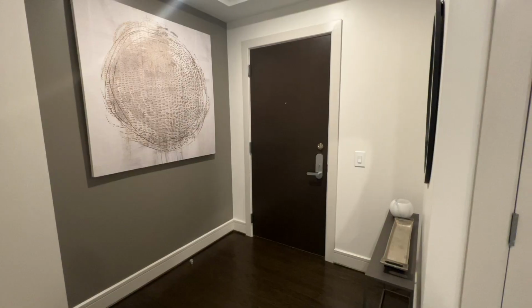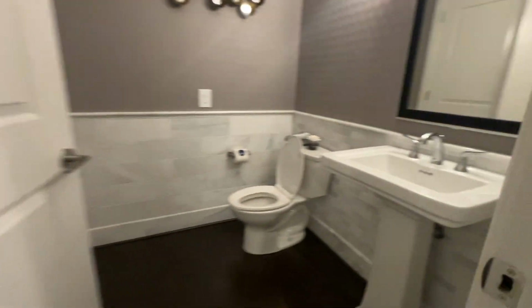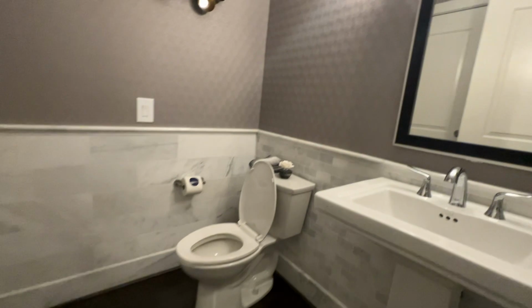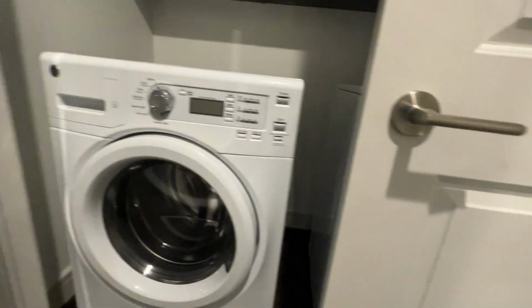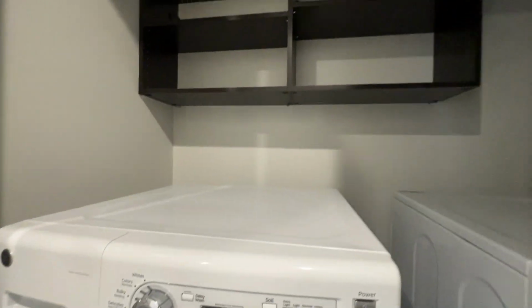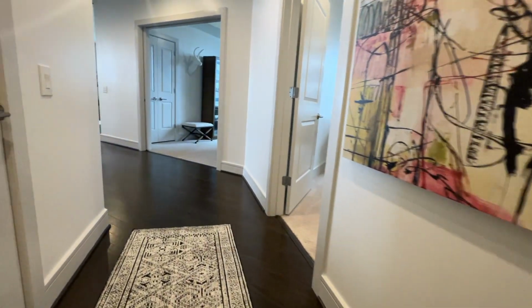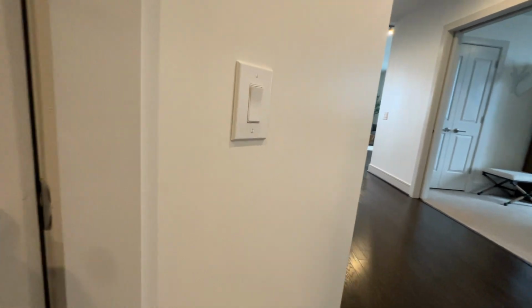Let's check it out. So the first property we're going to start with is this beautiful high rise in downtown Houston called Market Square Tower. Today we're checking out this two bedroom, two bath floor plan. They have studios, one bedrooms, two bedrooms, and even three bedrooms, but this one in particular has a study slash office space. So this is great for my work from home clients, but let's take a look.